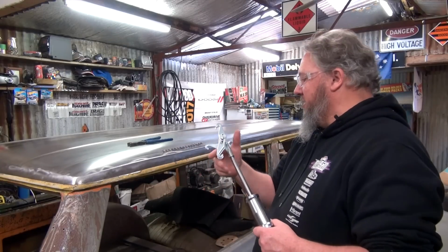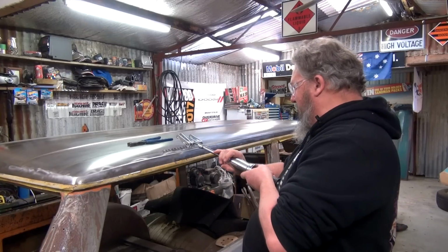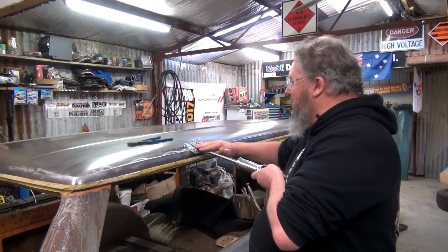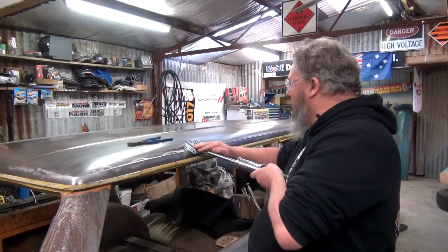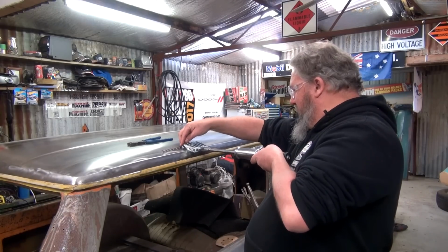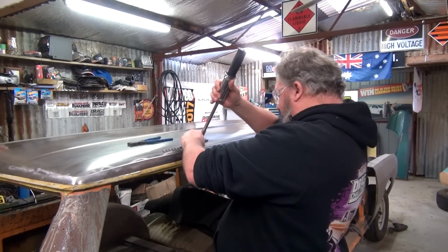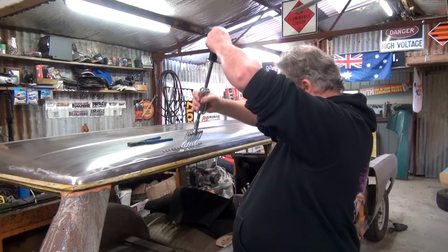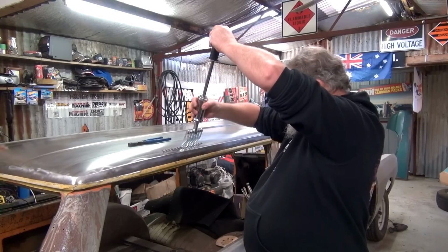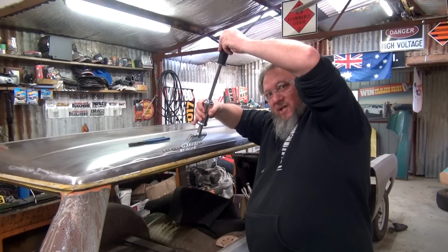Pretty cool. So anyway, what I'm going to do is go into the heaviest part of the dent, which is kind of about there. We'll hook in. See what happens. All right. It's working.